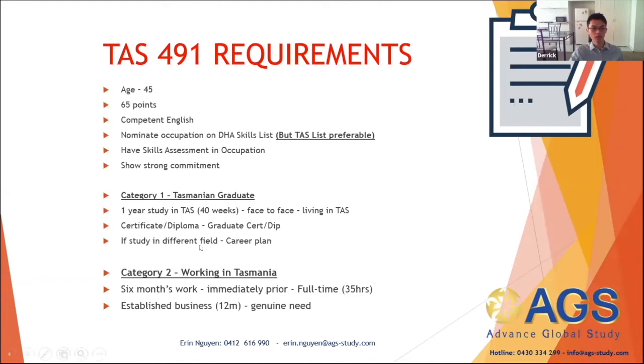And if you study in a different field from your skills assessment and your occupation, then you need to submit a career plan. With the example I gave, if you got your skills assessment in accounting and you choose accounting, but you study, let's say, a management course, which is quite popular, you need to prepare a career plan and explain how you're going to find work in Tasmania.